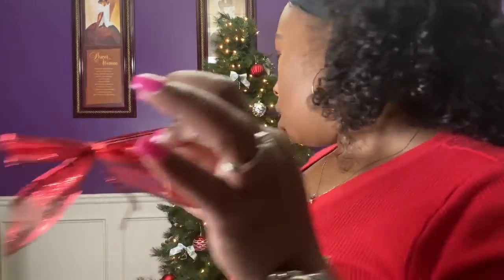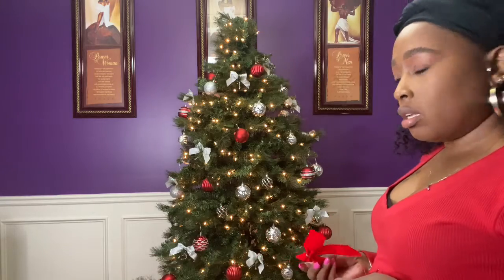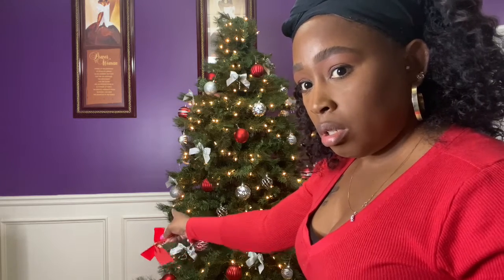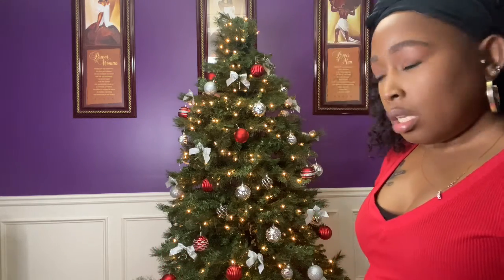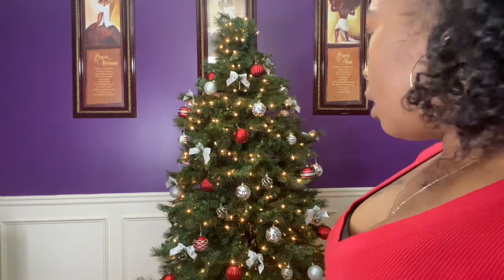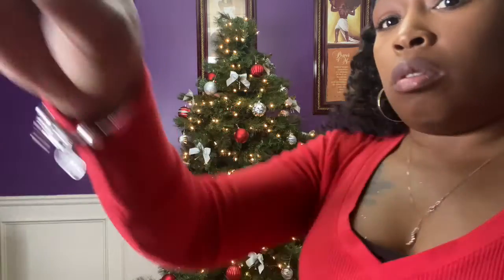All right, guys. So, tell me. Lace, velvet, lace, velvet. Need a ball over there, somewhere in there. I feel like I need a ball up in there somewhere. And do y'all just do the front of the tree? Because I just do the front. Who gonna be in the back? Nobody. Okay, well, hold on.